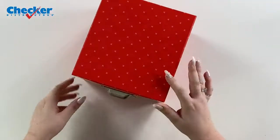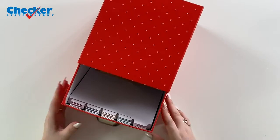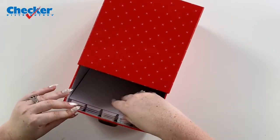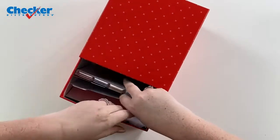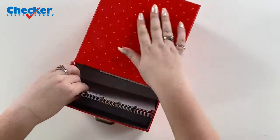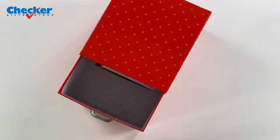I don't know about you, but I always need help staying organized. So let's check out this It's So Emma product. Control your creative clutter with this cute storage box from Lori Holt of Bee in My Bonnet Company. It's adorned with a colorful print, as you can see. Get all my stuff out.